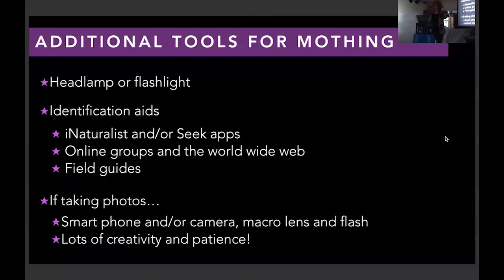I have a giant embarrassing headlamp that I love, and it's got a red light and a white light. You can use a flashlight. Identification aids, because I'm still learning, are very important for me. I've learned so much from iNaturalist and Seek. Those are my favorites.